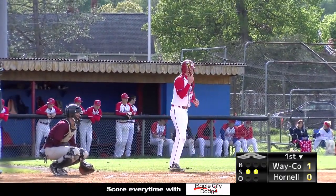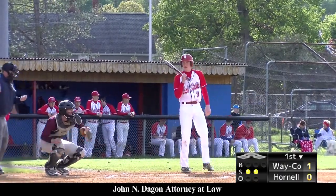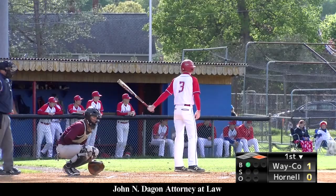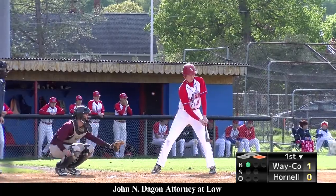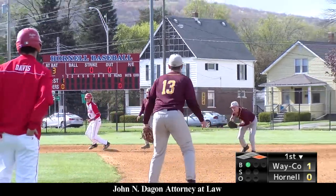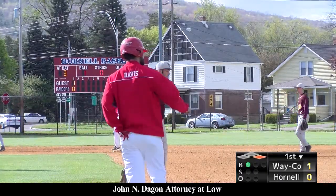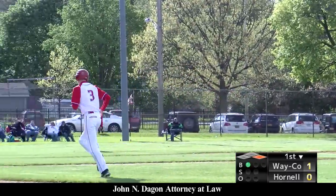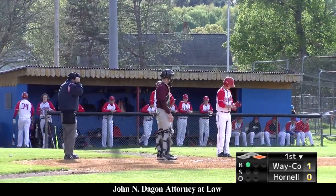On the mound, Ethan, is it Trischler for WayCo? So runner on first. At bat is Luke Smith. There goes. And Wyand was running on the pitch, so he made it to second pretty easy as Luke Smith is thrown out. Playing first base is Ethan Briggs for WayCo.